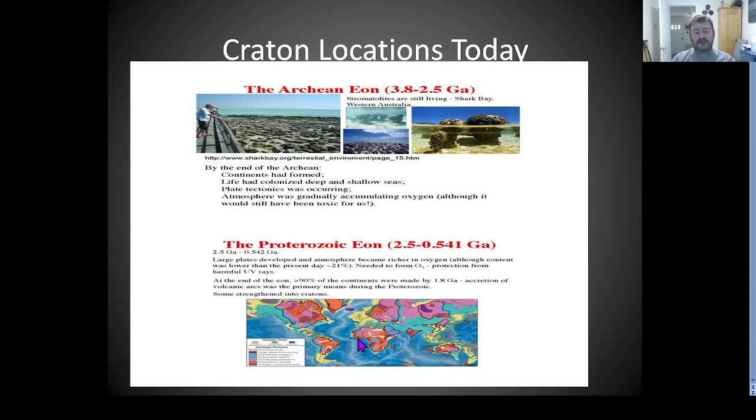Craton locations today from the Archean period. Again, I said that at that time, that picture we had stromatolites, and here they are. They still grow today in a place called Shark Bay, Western Australia. So craton locations today. If you look at a map, you can see we got a big chunk up here in the Canadian Shield. We got a big chunk of it here called Amazonia. Greenland is made up of mostly a Canadian Shield. You have Western Africa, you got South Africa, you have Baltica here, India here, Siberia here, Pilbara here.